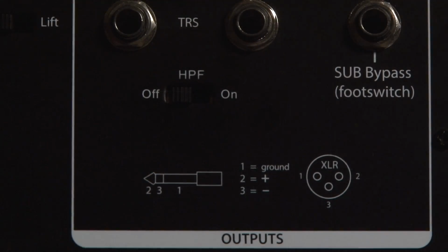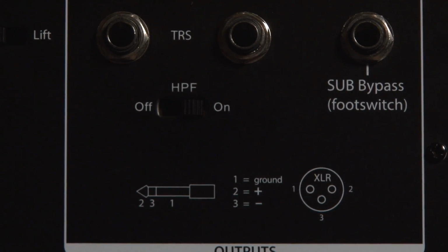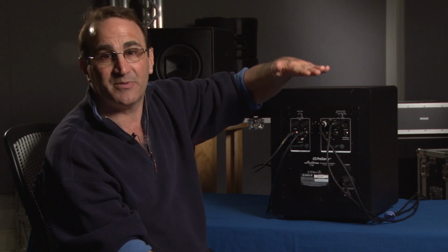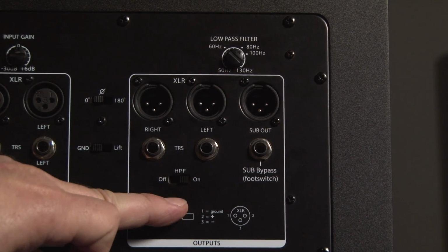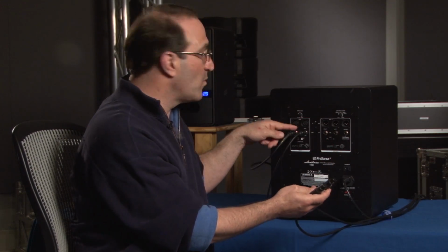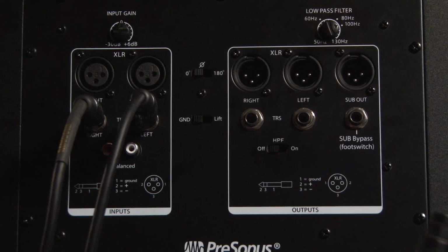In order to achieve an immaculate crossover point, the high-pass filter switch down here, when turned on, I've just cut the satellites off at 80 hertz. So now the satellites stop below 80 hertz. The subwoofer goes up to 80 hertz, making the crossover point very reliable. Now notice that I'm using XLR outs and quarter-inch ins. That's okay. Anything patched to this side will be connected to that side, even if you mix and match what kind of jacks you're using. So let's plug those in now.